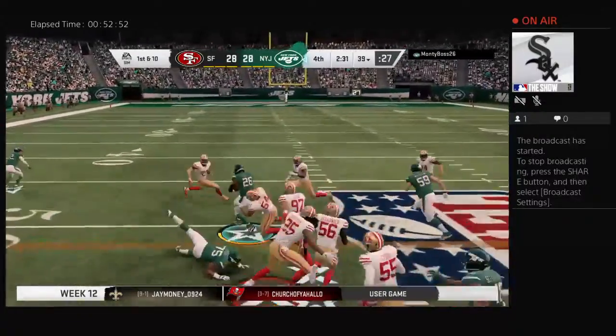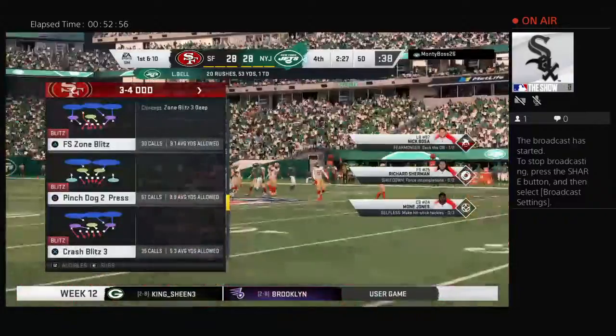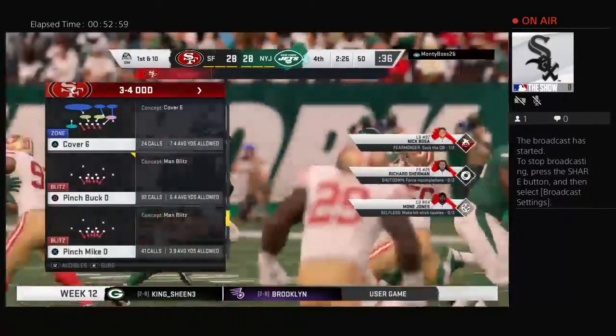They'll run it with Bell. And he'll be stopped right at midfield. It'll go as a gain of 11 and a Jets first down.